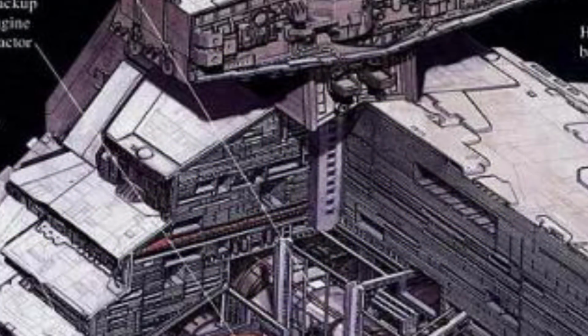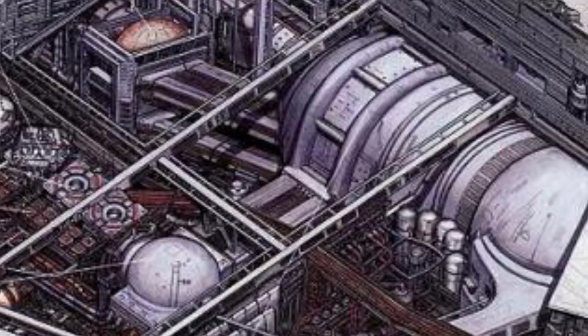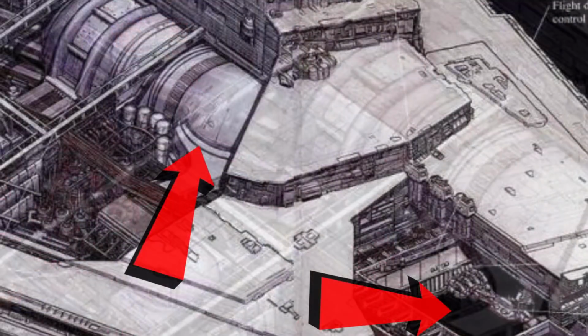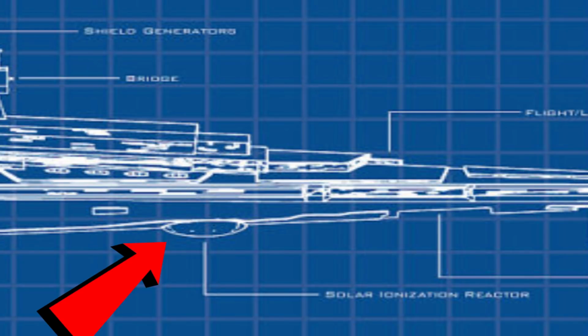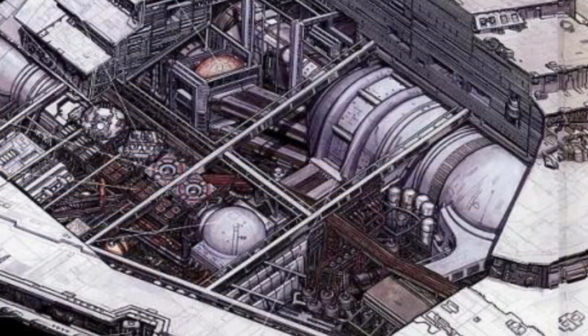Below here were the officer quarters, and going deeper into the ship, we see the enormous power generator. I want to back out here and just show you that the Tantive 4, which is nearly the size of a 50-story building, could be flying around inside of this massive generator. It is classified as a solar ionization reactor, and got the ship moving by generating thrust from the energy created through the annihilation of hypermatter fuel.